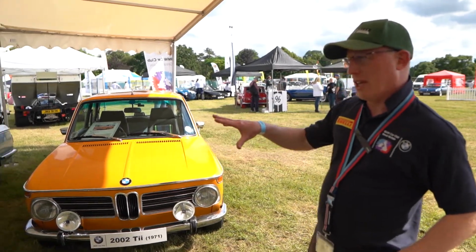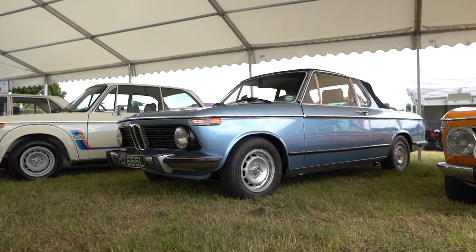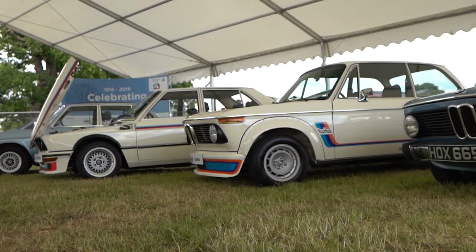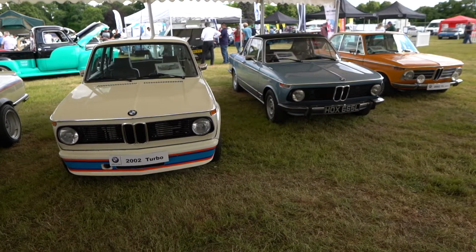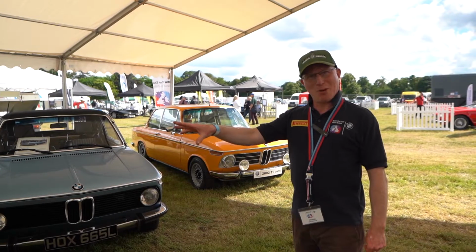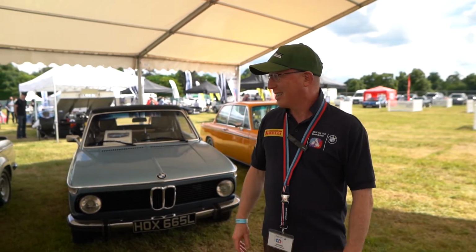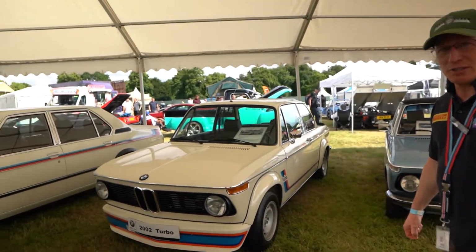Moving on to the Cabriolet, the 2002 Cabriolet, the later square rear light model. Next to that we have a 2002 Turbo, one of 1,672 ever made. This current model is owned by BMW UK, and obviously, as you can see, is in pristine condition. Europe's first turbocharged car, the car that invented turbo lag. That's the one. A lot of them were smashed up, inexperienced drivers put into ditches and trees, and now a very cult car.